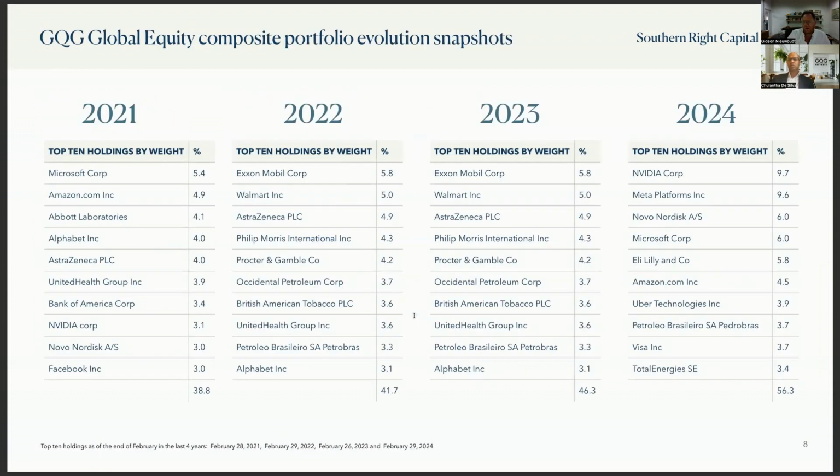With that, I'll hand over to Jolanta because I know there are two things that really interest all money managers, the first being performance and the second being stocks. So with that, Jolanta, if I can hand over to you.